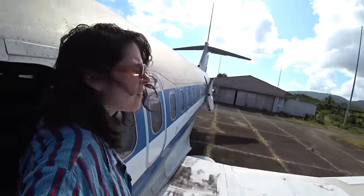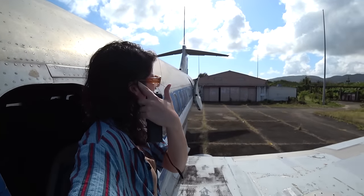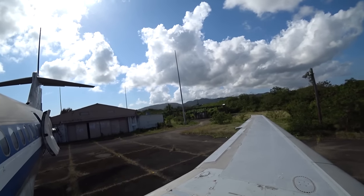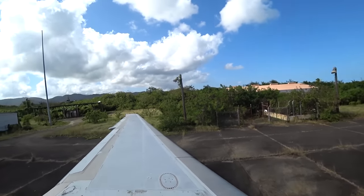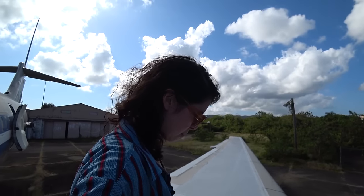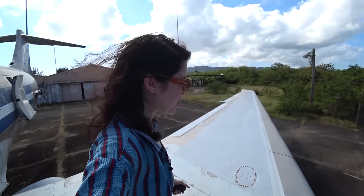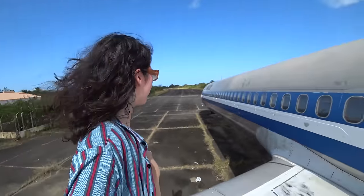Holy shit. Insane. This is insane. The Caribbean, the Atlantic, and, wow. I'm sorry. I am starstruck by this. I never in my life thought I would ever be walking on a plane wing. So just imagine, you're in the air, this is what you would see. This is insane.